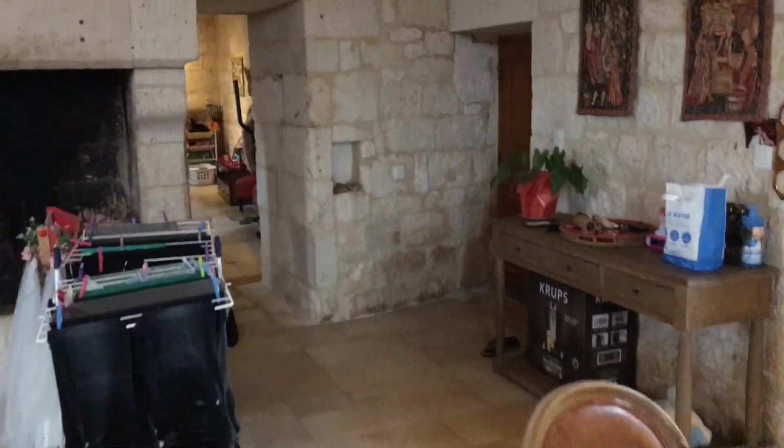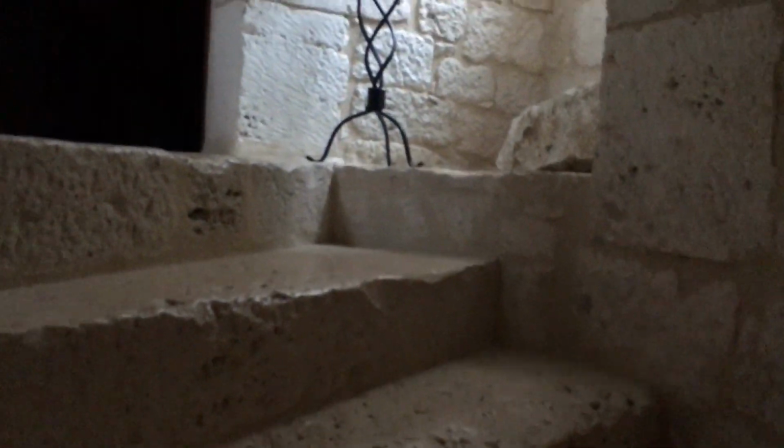So let me take you upstairs. Okay, here we go. Look at this extraordinary staircase. Say, about 800 years old. There's 3 bedrooms on this, the first floor. I'll take you into the main parental suite, which is just through here.